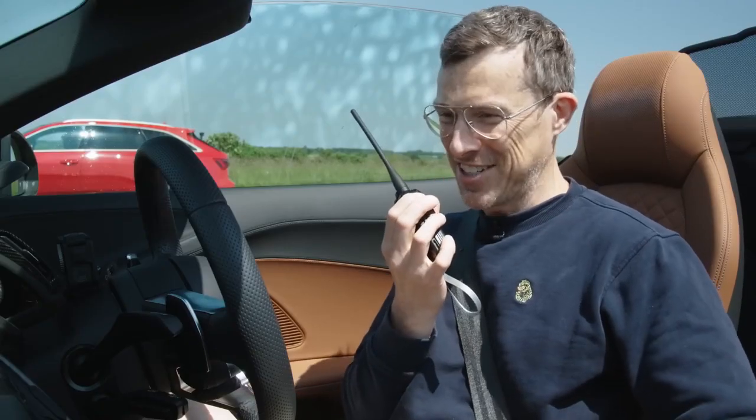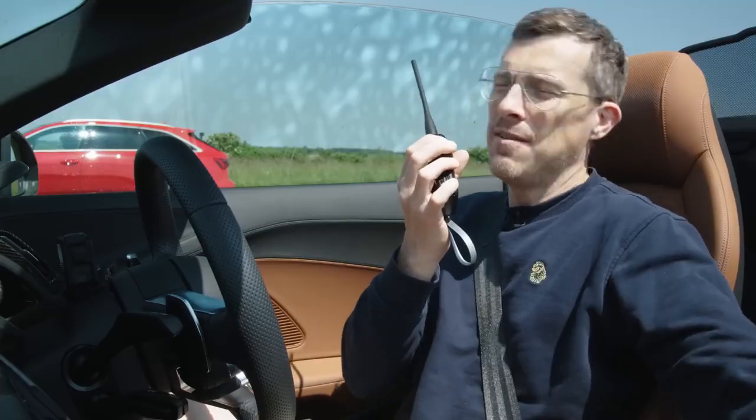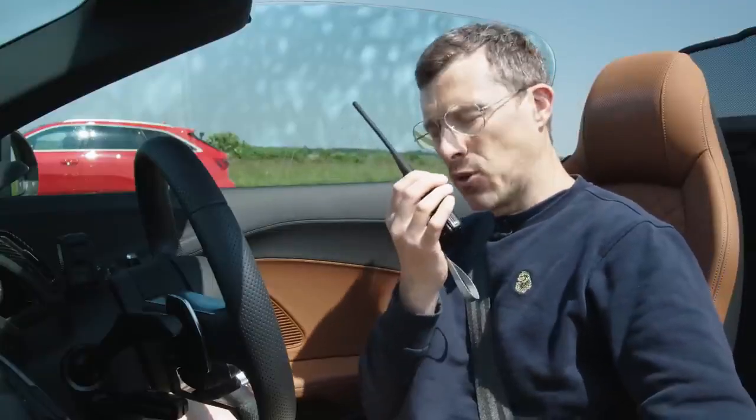Yeah, it is, because the induction noise on this car is to die for. You just hear the engine, it's right behind your ears, and it just sounds so good, the induction noise. Exhaust, yeah, but induction, yeah. I'll give you that. Nothing beats an NA engine, does it, when it comes to induction noise? No. And you're not going to beat it in this drag race, which we're going to get on with now.